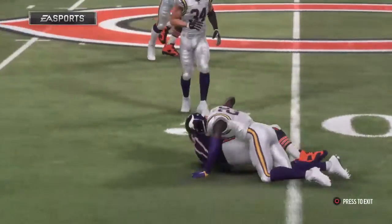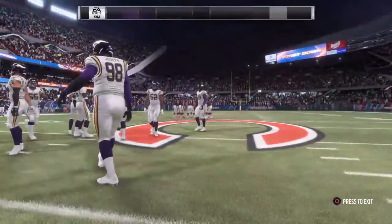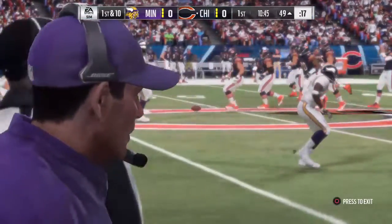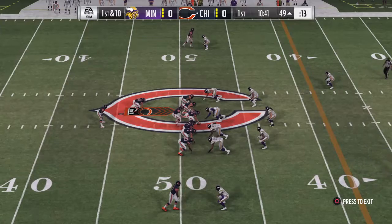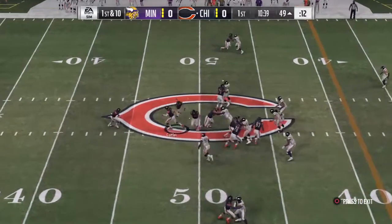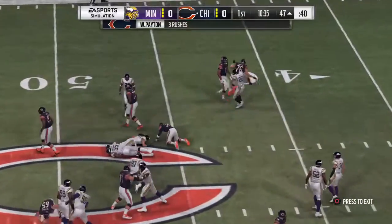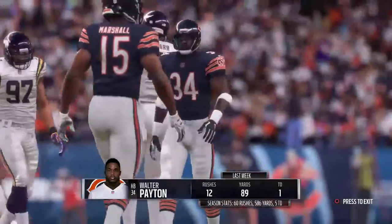Alshon Jeffrey so dangerous even when a defender's near him. He's got such a big body, ability to run, positions himself well, excellent control. And you're exactly right. Even if people are draped on him, he often comes up with the catch. He really symbolizes what people are looking for in receivers in today's NFL. And he's going to be stopped up at about the 47-yard line.